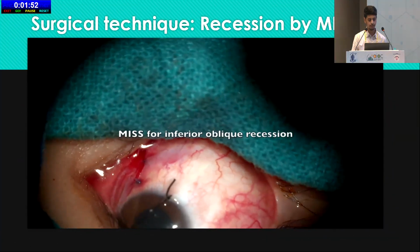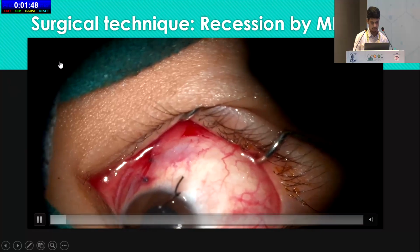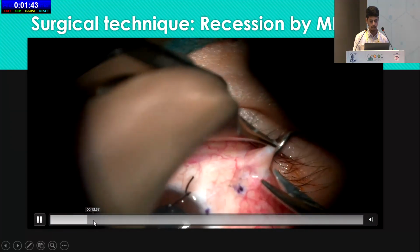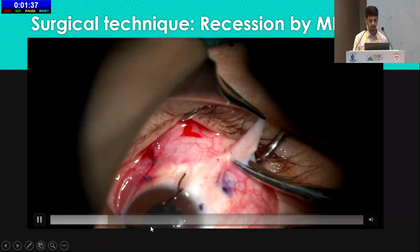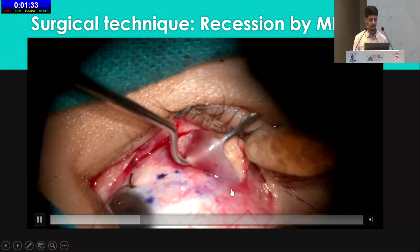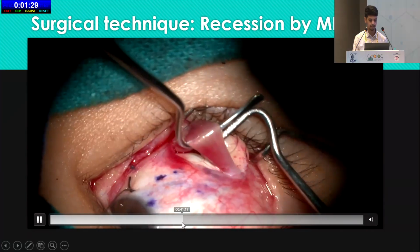This is a quick video of the surgical technique. I'll just skip to the part where we have made like a little keyhole incision. This is how the Tenon's is dissected, and a keyhole incision has been made. After it has been made, it looks somewhat like this, and the IO can be accessed directly through it without the need for a full-sized fornix incision.